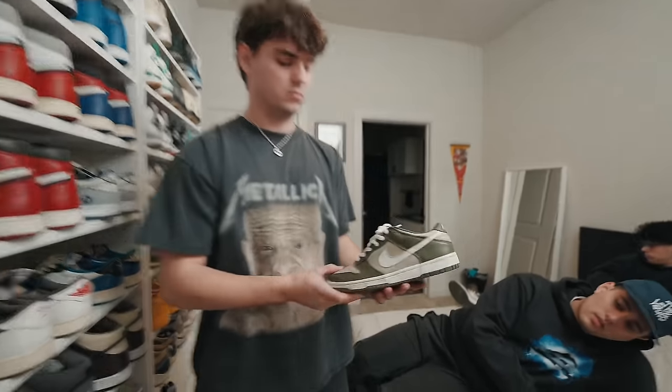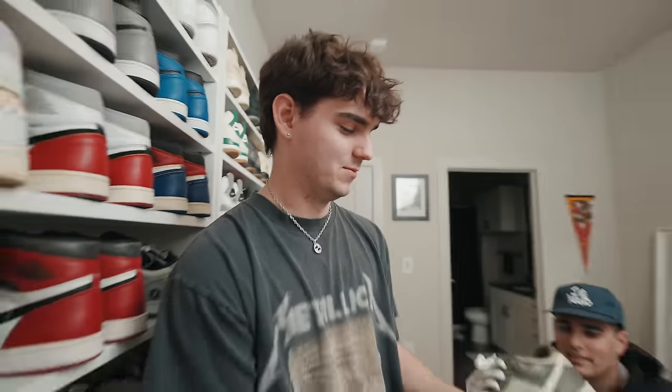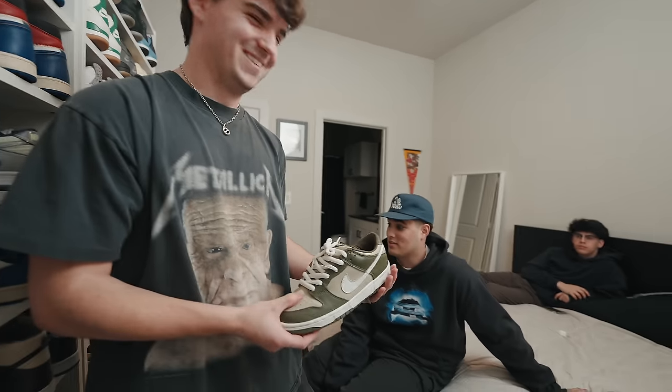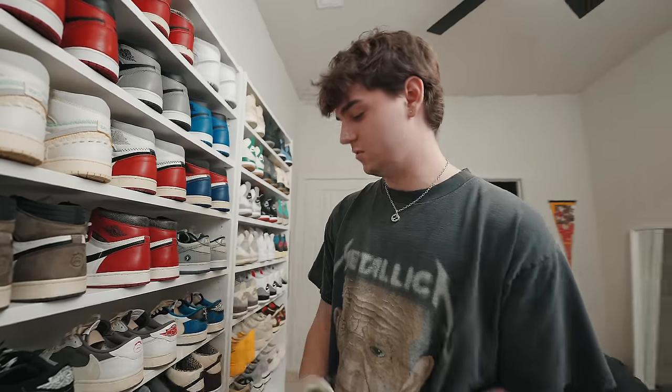All of Probies. Eric's grails. Whose is better? Probably Hobie's. These are fire too. Travis wore these. I only have these because Travis wore these. I didn't even know he wore them, honestly. Just kidding. These are fire, though. Probies.